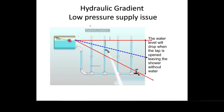And that's called the hydraulic gradient. So the hydraulic gradient's basically the reality of how much water is going to flow when it's moving. It's different than your static pressure.